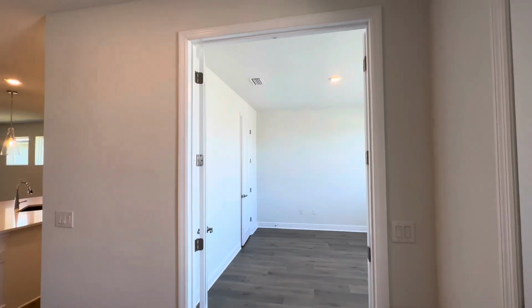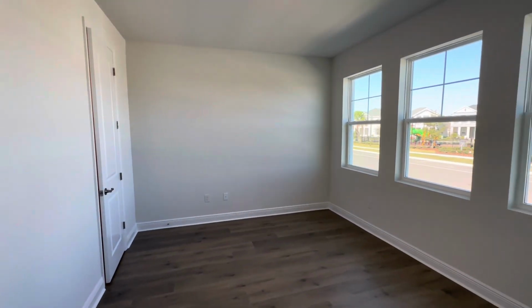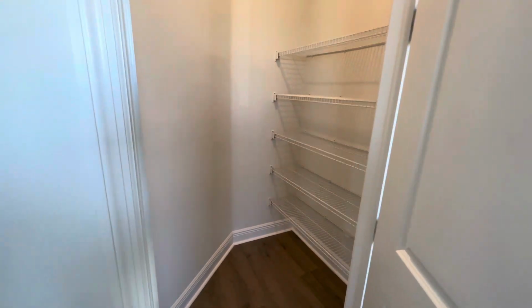So you come in, you have the LVP flooring. Right here to the right is going to be a flex room. You could use this as a 3rd bedroom if you wanted to. It does have the French doors, so obviously if you use it as a bedroom, I'd put some curtains up or swap out the doors. And then you have a closet right there.